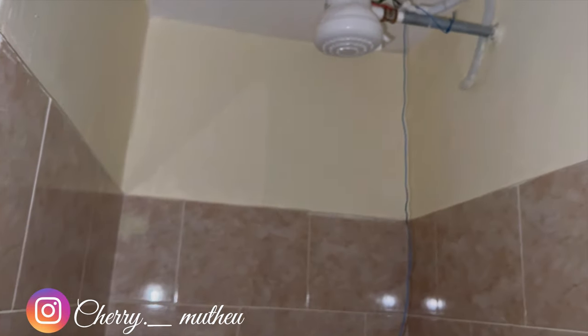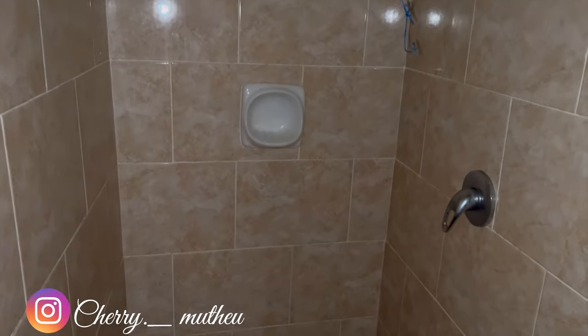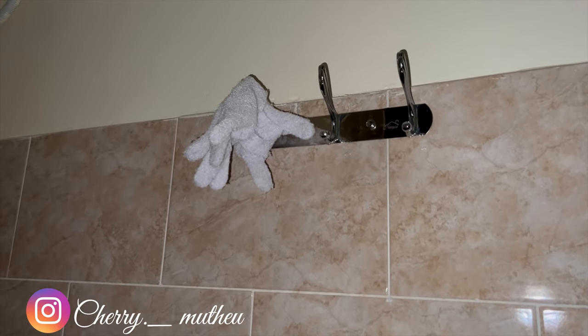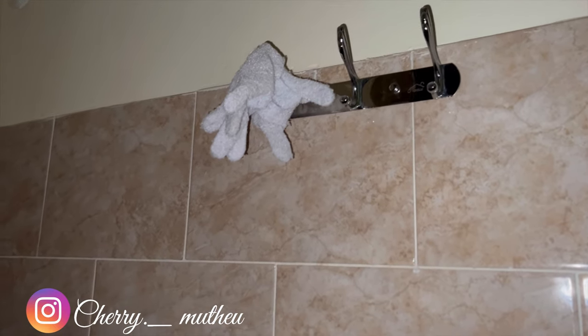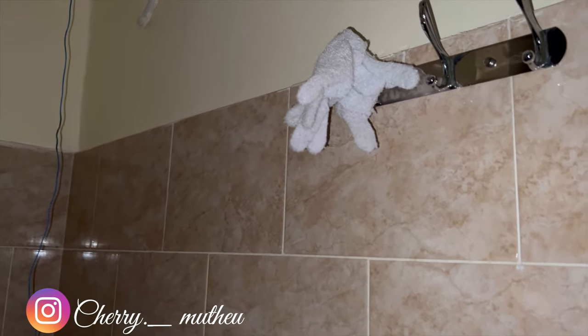So up there is the shower head. There's that shower head. A place to put soap, but there's no soap over there right now. The floor gets very slippery. And then now this other side is where I have my scrubbing gloves. The good scrub. Yeah, that's it about the bathroom.